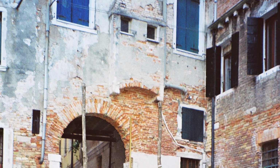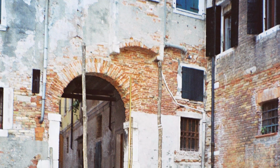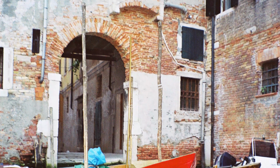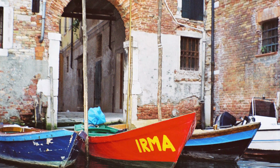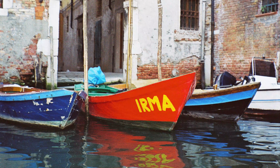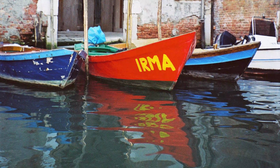The picture that I took in Venice on the canals is called Irma. And I was in a gondola, and we were just going along, and I just saw this phenomenal shot with the different textures in the buildings and the reflections in the water and the different colors on the boats. And I just went, wow, that's really great. And I took it in one shot because that's all I had time to do.